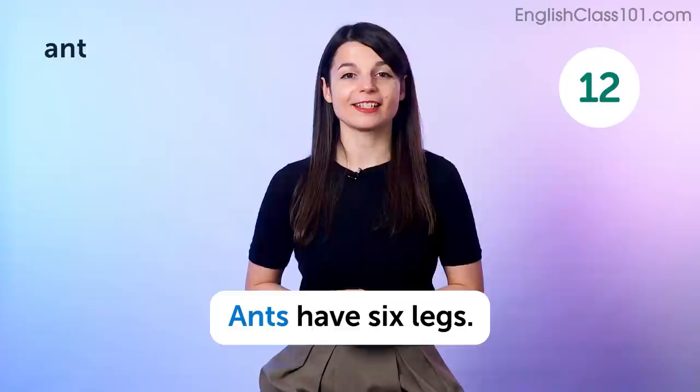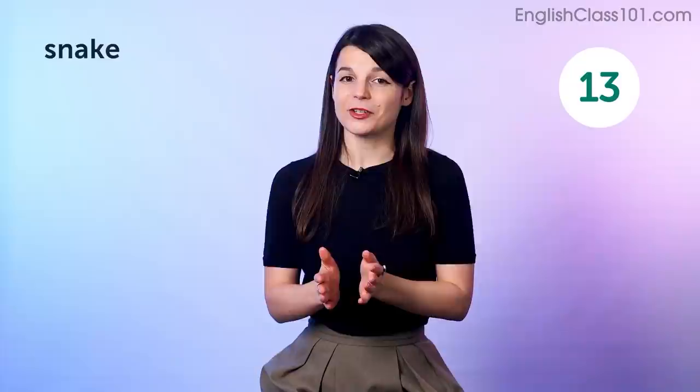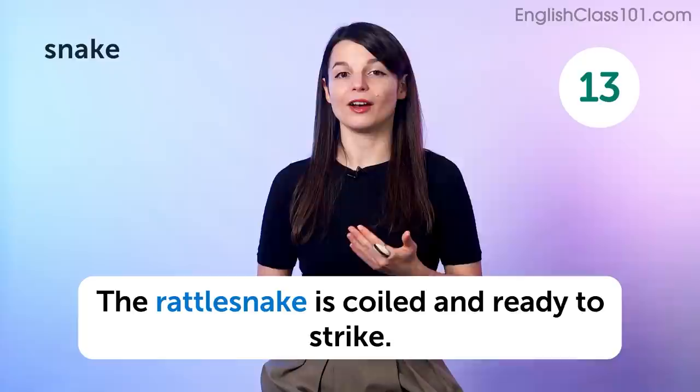Snake. Snakes are creatures that we typically don't see in cities. You might see them out in forests, maybe in desert areas. Lots of people are afraid of snakes. The rattlesnake is coiled and ready to strike.